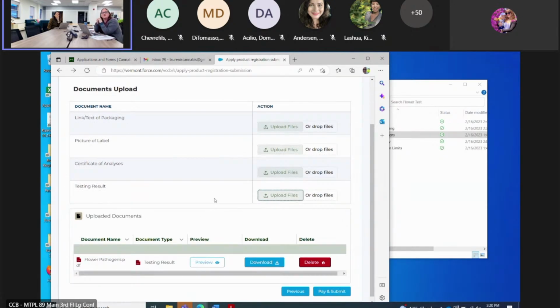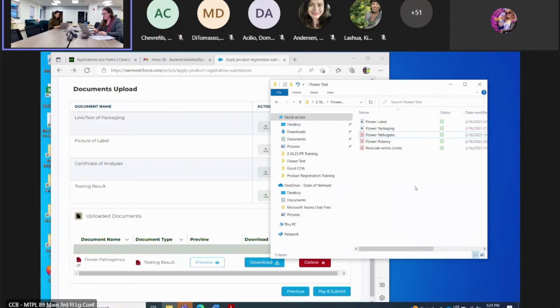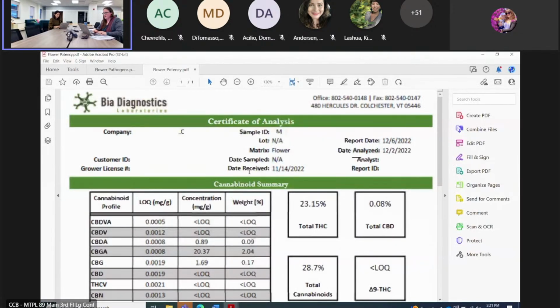What I've heard from some people is that there's not a spot for me to upload this test result or this picture. Essentially, you're able to upload anything in any of these spots in an unlimited amount of content. So I could upload 10 files right here to the link of text and packaging. So don't feel like you're limited to these 4 boxes. Upload as much as you think is appropriate to make sure that your submission is complete, because that will expedite your approval or registration.